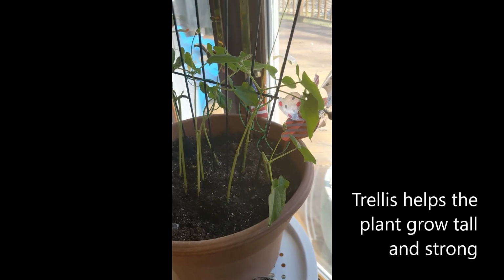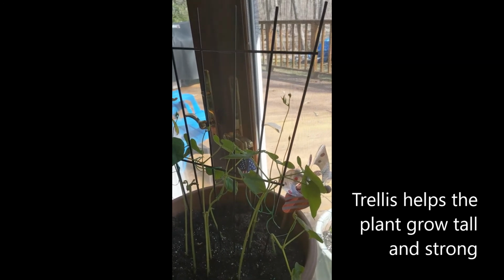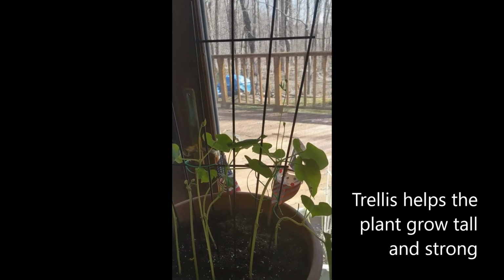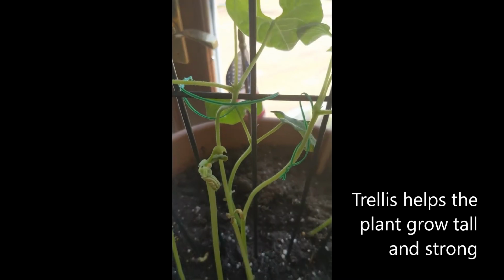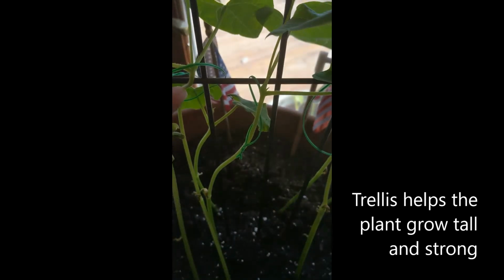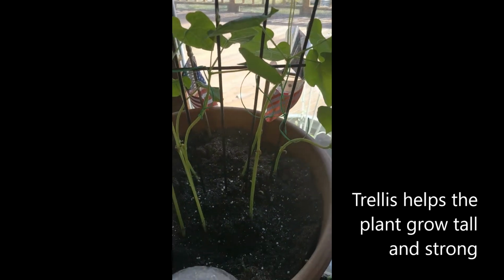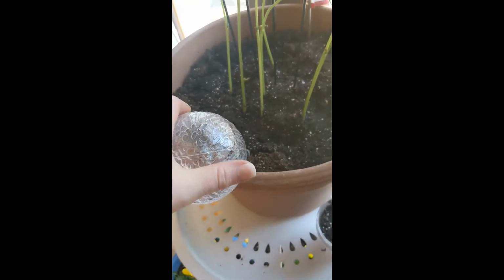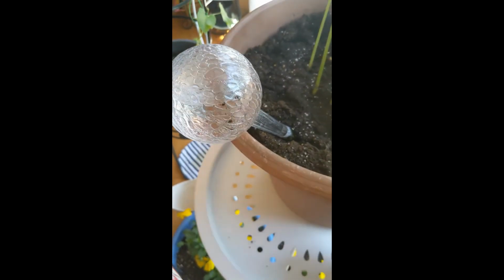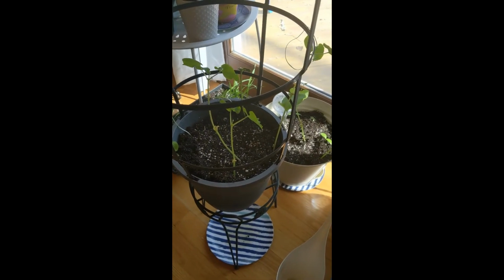I brought them inside. They were outside, and I bought this nice fancy frame basically for the green beans to climb. I've also attached the seedlings to the framework so that it doesn't fall over. They were pretty weak, so I want to make them strong and tall so that I'm helping them grow up like a vine plant does. And I also have this self-watering bulb. What it does is it fills with water and it slowly feeds the roots water. Here's another planter of green beans, and I'm supporting them with that green wire as well.